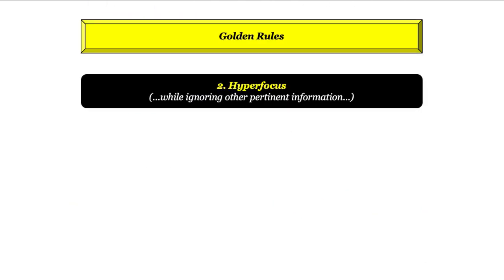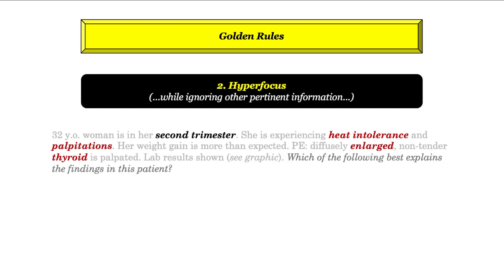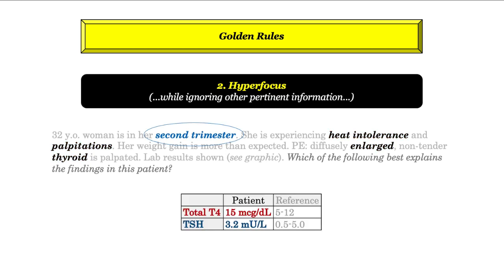Golden rule number 2 is hyperfocus, as in don't do it. Hyperfocus is just as it sounds. Students focus on one fact or piece of information while completely disregarding or ignoring other pertinent information. So in this example, we have a pregnant woman experiencing heat intolerance and palpitations. She is noted with an enlarged thyroid gland. This sounds for all the world like she might have Graves' disease, except the TSH is normal. This can't be Graves' disease.